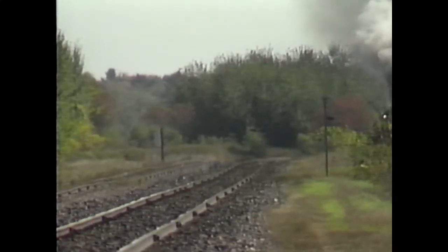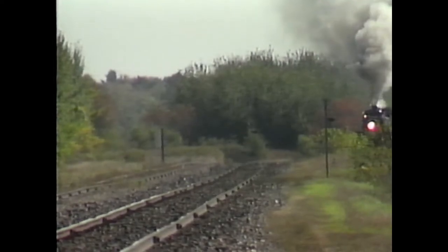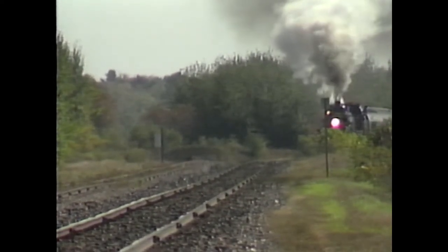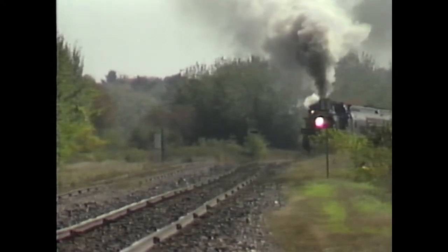The next stop is at Bristol, where the train will be met by the local volunteer fire department. Here, the age-old ritual of a steam locomotive taking water will occur.